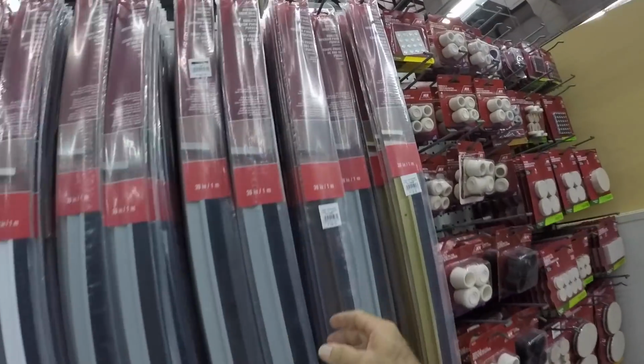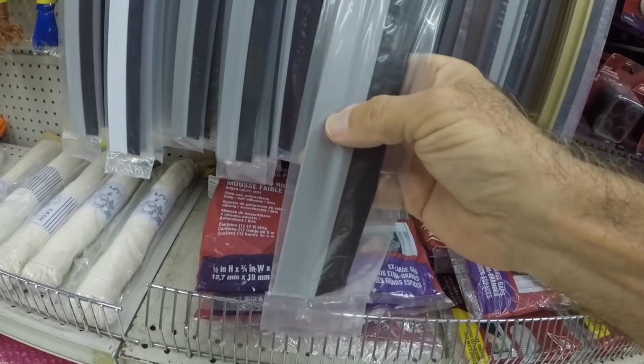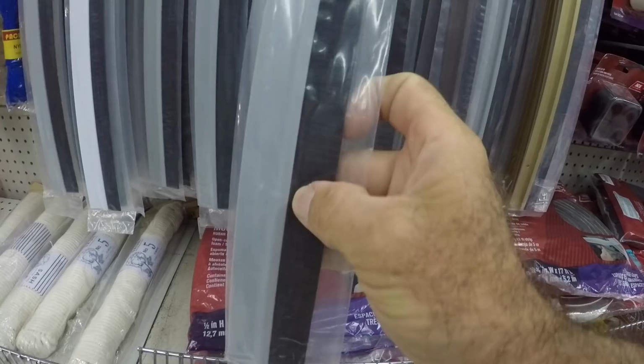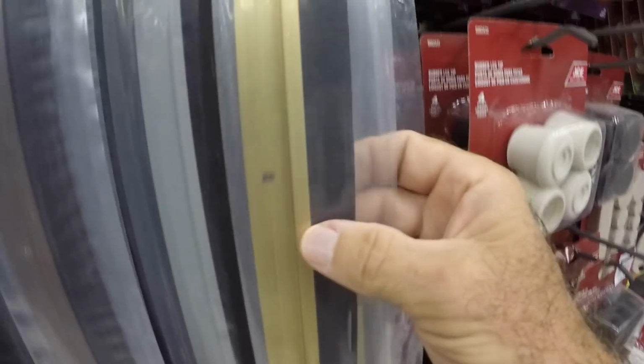Something I want to show you while we're here, for people in North America and many other places that don't have that big gap underneath their doors like they do in the Philippines, there's ways to keep bugs and varmints from coming in. What they do is they use these things they call bottom door seals. You screw these onto the base of the door, and they have this little broom here. You can get them in different colors: gold, silver, brown, and you can use those.